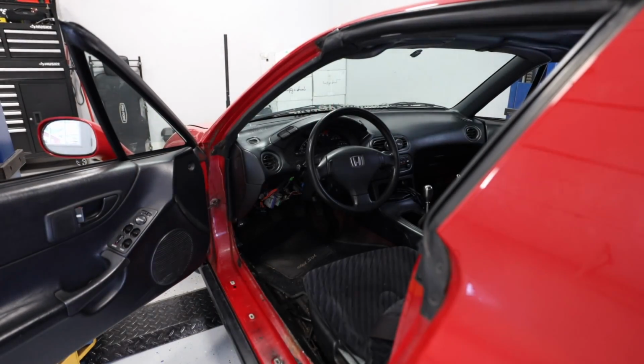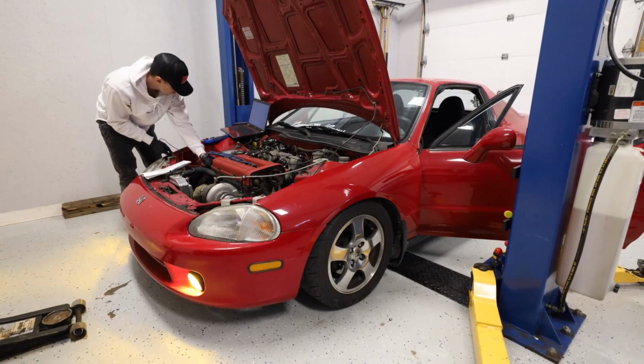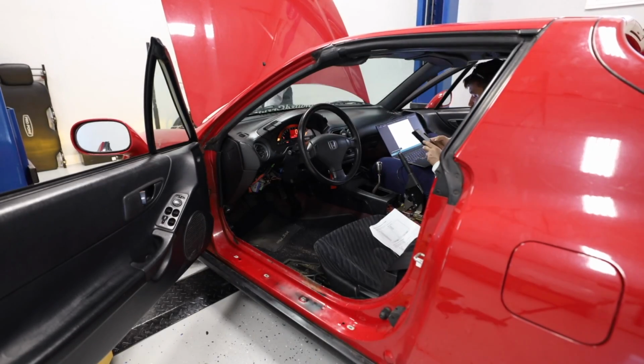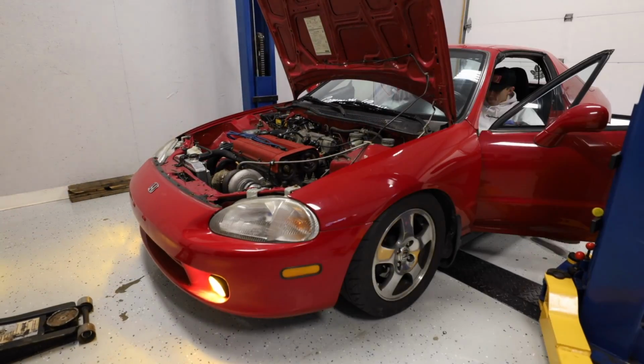So the problem we're hunting down is no speedo and no engine light. We figured they correspond with the coolant because the coolant never read a temperature either. We messed around with the K-tune adapter for a while and we figured it wasn't that. And the only real thing that we could think of was that it had to be the harness.